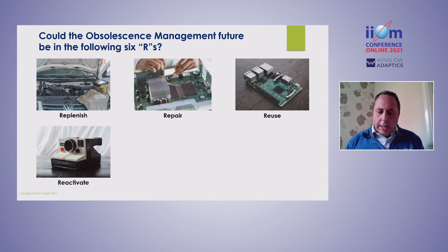Reactivate. If parts are broken and have not been produced for some time, can they be reactivated and reproduced? Is there documentation, skills, capability to manage to achieve this? The Impossible Project reactivated the film used in Polaroid cameras, allowing them to be reused long after the original film became obsolete.